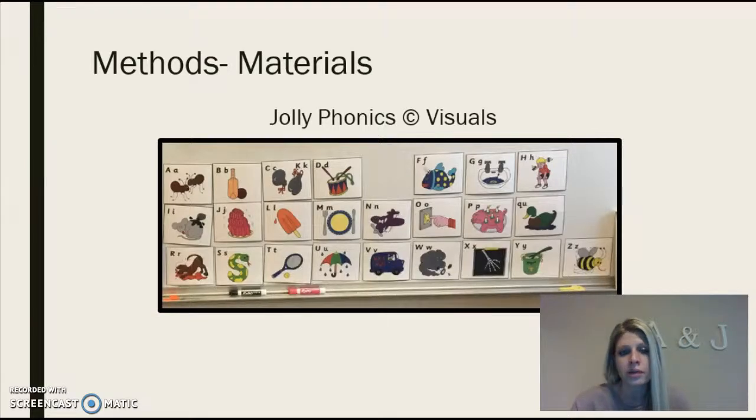So this is a visual of the Jolly Phonics flashcards that I use. Each time I do a Jolly Phonics lesson, I always use the same card, so that way the students are always connecting the letter sound to that visual.